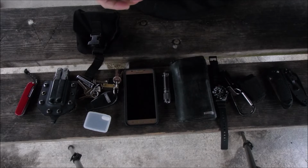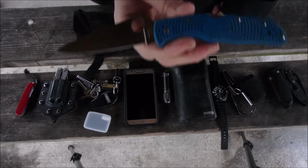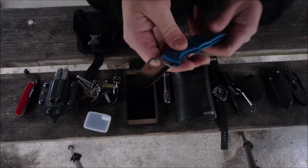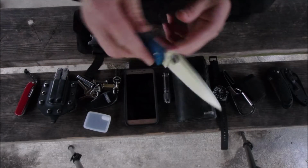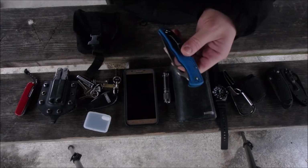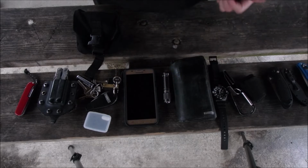And for Woods, the only difference I carry is Spyderco Endura 4. This is my food prep knife. Excuse me. I keep the blade very clean, just so if I'm gonna have food, it goes from whatever I'm cutting to my mouth. This is a knife I'll use. So, and that's really the only difference.